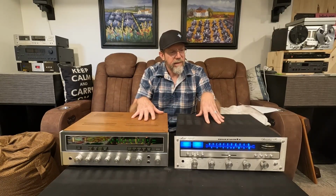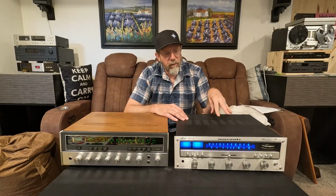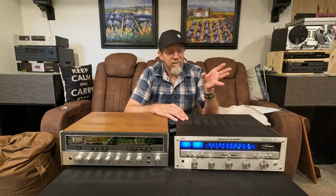This Marantz just does everything so well. Even modern music, it plays modern music pretty darn well. The point would be that this was built to play the Led Zeppelins and the Pink Floyds, and it even sounds good with Metallica.